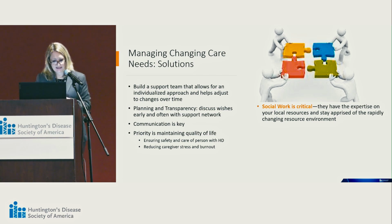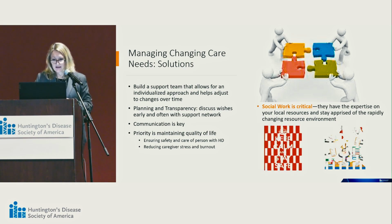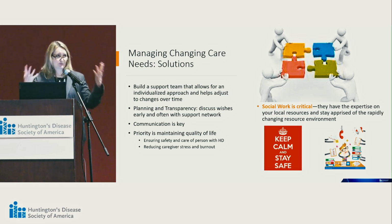Communication is critical, it's key. And recognizing that the overall priority, right, is to maintain quality of life, and that means ensuring safety and care for the folks affected with Huntington disease, as well as the caregivers that are supporting, right? So again, anything that we can do to reduce the overload, that everyone is taking care of everyone within the family and all of the other obligations and stresses. It's been talked about in other sessions too. Isolation is not good in HD, right? We need to get out, communicate, share. You all being here is an important part of that sharing and communication.